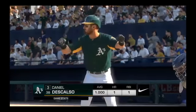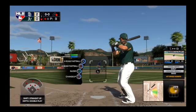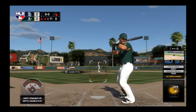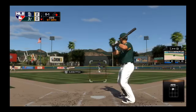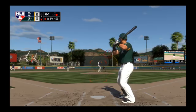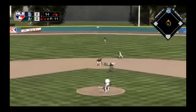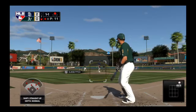Standing in, Daniel Descalso. Number 3, Daniel Descalso. First offering on its way. Comes right after him with a fastball for a strike. He broke out the slide step there, Danny. Yeah, he's clearly thinking about the steal right here. Didn't happen, but the cat-and-mouse game continues on. Pitch inside, the throw. He's in there easily as the throw bounces on the way down.